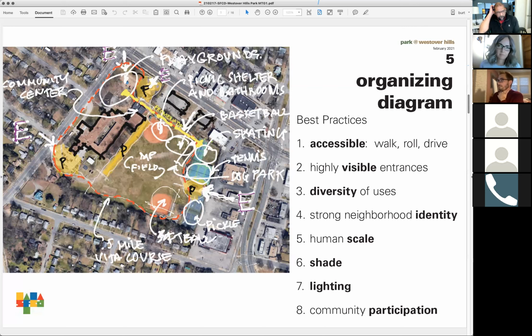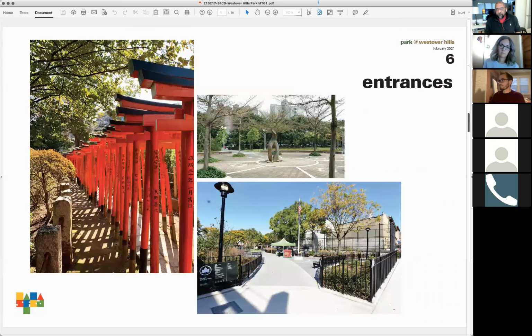Thanks, Jill. So with that in mind, with Jill and I, with the previous slides and program elements that you've already outlined in mind, we walked around the park to develop this organizing diagram, but also knowing that there are some infrastructure issues with the park that may need to be addressed. Talking about the first element of entrances, I think what is needed is a clear identity for an entrance to the park, right?